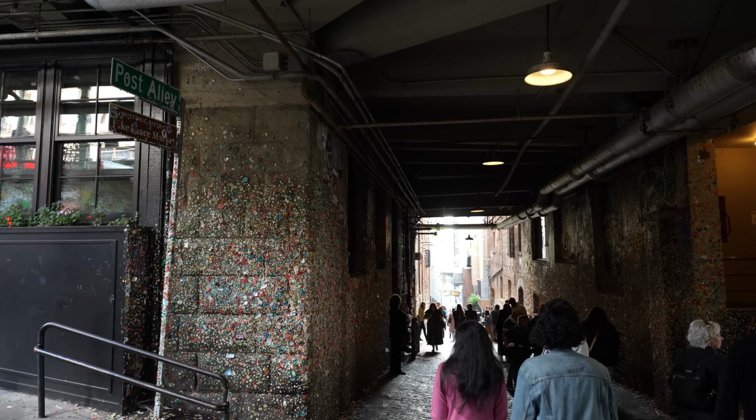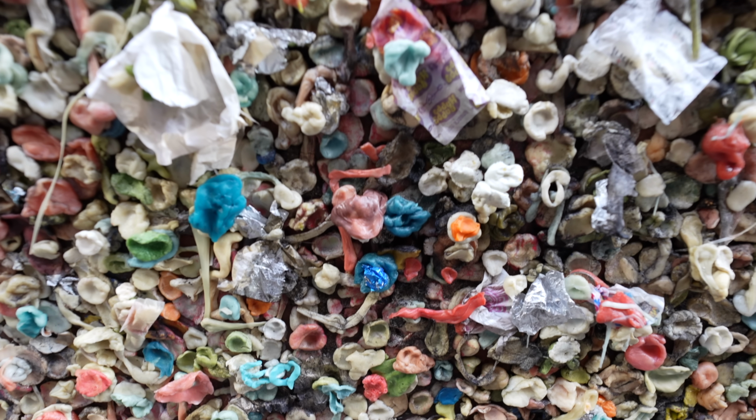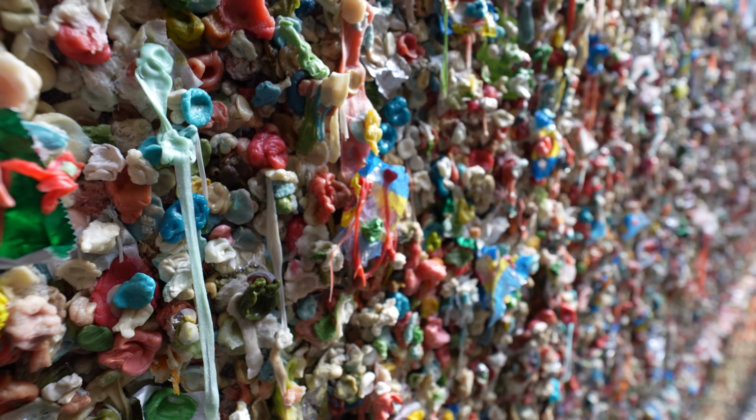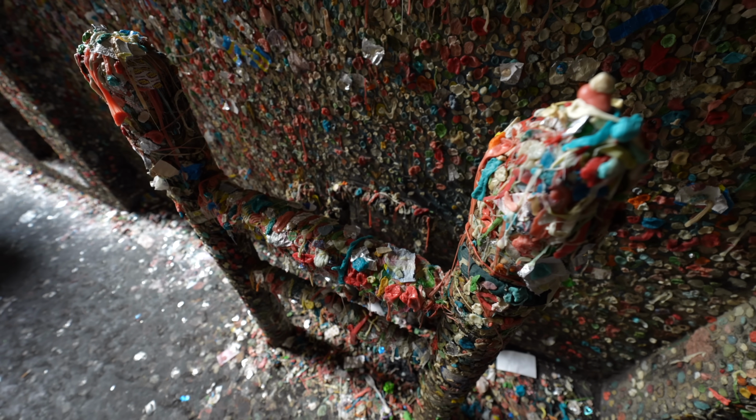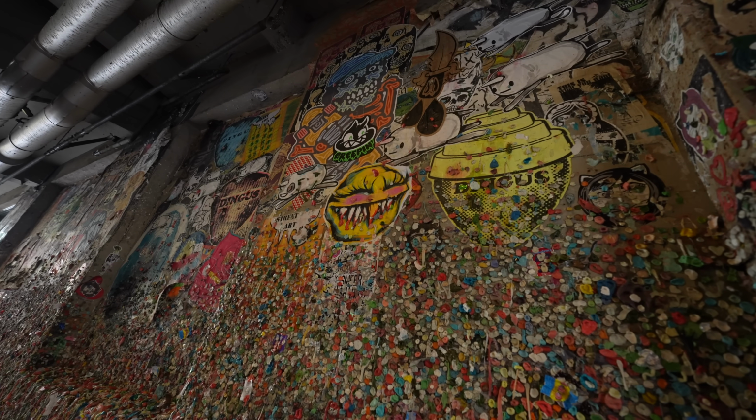First stop, Gum Wall. Looks like we need to get some bubble gum. The Gum Wall in Seattle is a polarizing tourist attraction that's been here since the 1990s. There's probably hundreds of thousands of pieces of gum here, and they actually did clean it once in 2015, but almost immediately it started getting gum back.